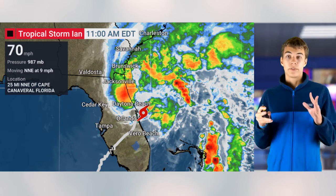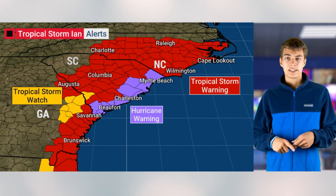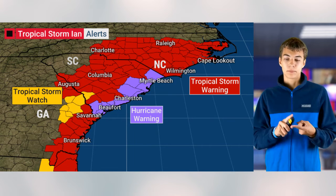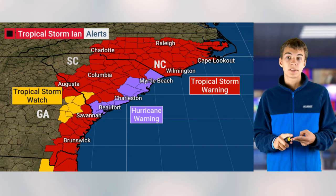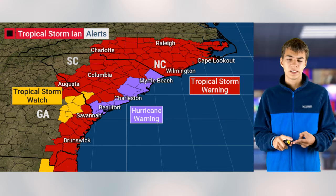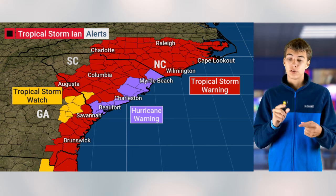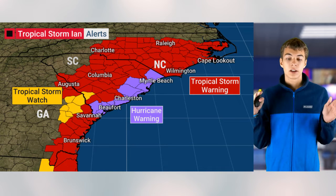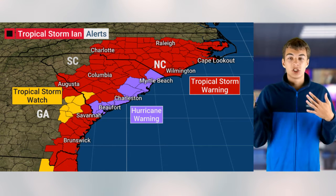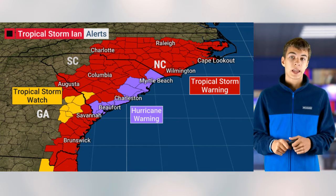Right now, we've got tropical storm warnings in effect through North Carolina, including cities like Raleigh, Columbia. The Clemson game that's set to be played is going to be a tough one for both teams. We got hurricane warnings that are up now through a good part of the South Carolina coast, stretching all the way from Myrtle Beach down toward Charleston. That's where we have the threat of seeing hurricane force winds.